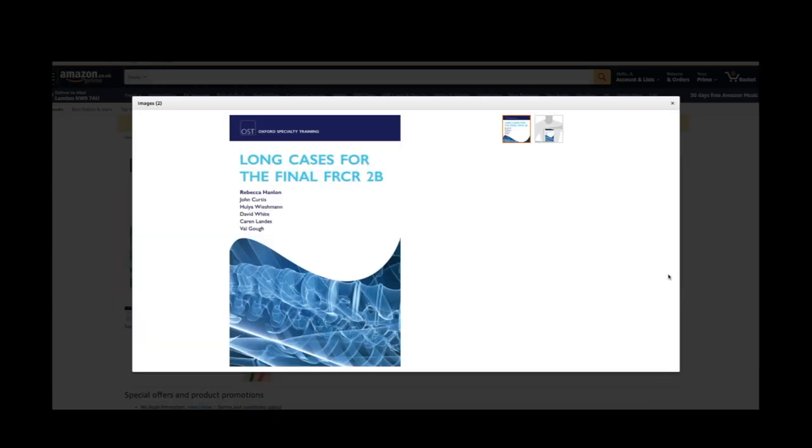And the pattern continues, John Curtis, again with long cases for the final FRCR 2B exam. They're very formulaic again, isn't it? Just going through the cases. And the limitations of all these books is that they're not high definition images, and that will have its limitations. And I think these days, with the advent of the internet and all the rest of it, you can probably do a lot better with regards to some of the revision material out there. But I think this is a very good book to go for, just because it's tried and tested and it's got some really great cases. And clearly John Curtis knows what he's doing when it comes to writing a decent FRCR book.